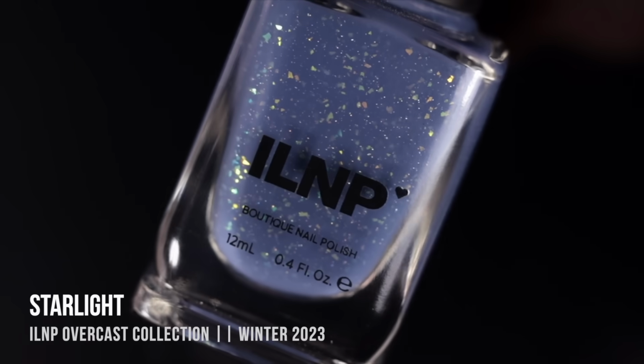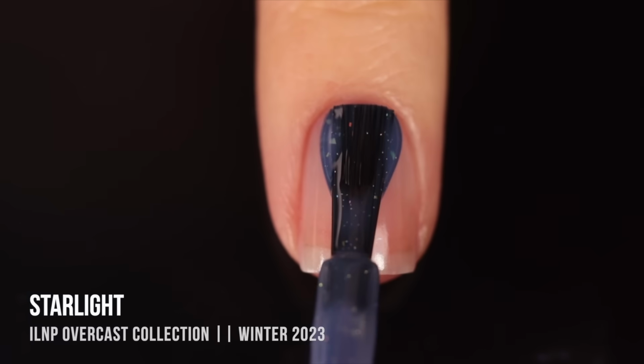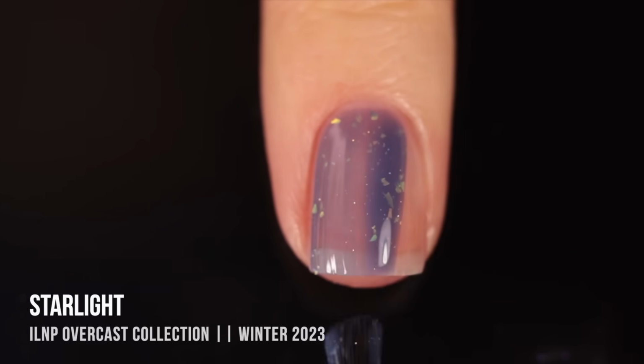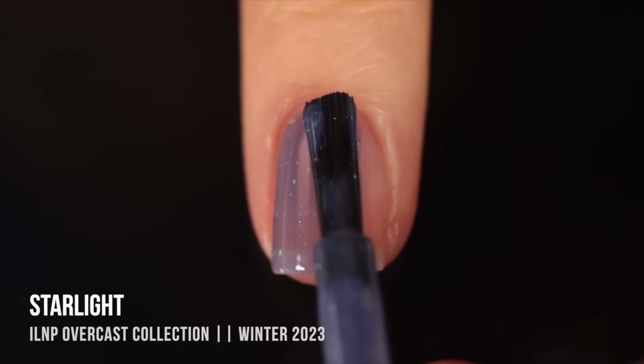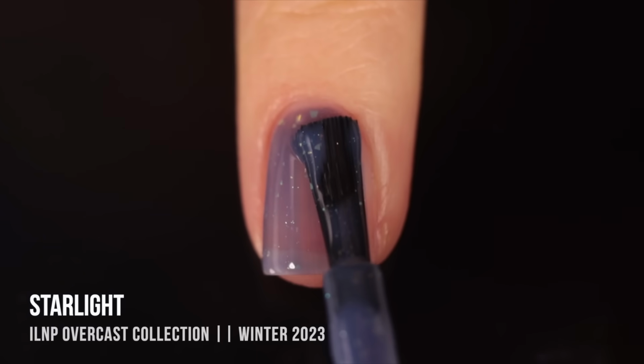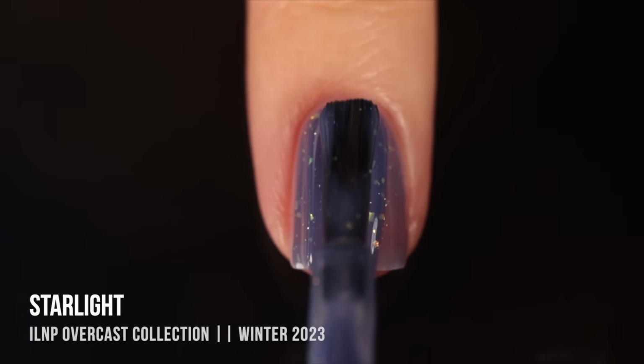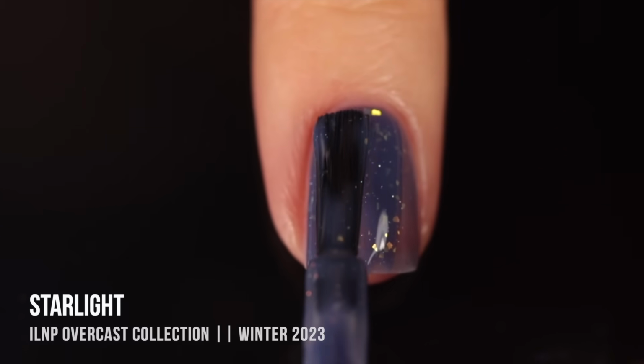And then we have the shade Starlight, and this one, same formula. It's kind of that milky, cloudy, jelly base that has the iridescent flakes running throughout, as well as that super subtle sparkle, but this one was a deeper color than the first 3. I almost want to call this a deeper periwinkle color.